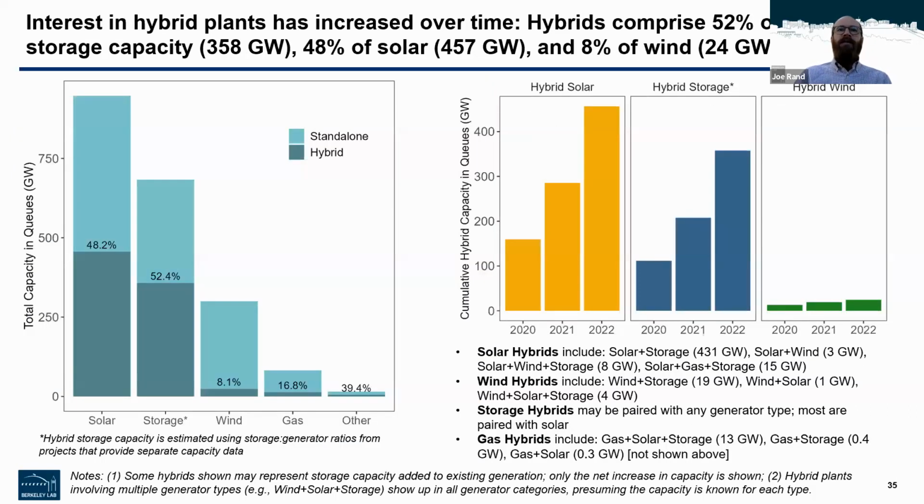Now in this slide, the figure on the left illustrates the proportion of the total queue capacity that's in hybrid configuration for these various generator types. And what you can see is about 48% of all solar capacity in the interconnection queues is proposed in a hybrid configuration. And that compares with just about 8% of wind capacity in the queues. Looking at the storage bar, you can see roughly half of all the storage capacity in the queues is paired with some form of generation. And on the right-hand side here, you can see the year-over-year growth in proposed hybrids from 2020 to 2022, again showing a pretty clear growth trajectory here.